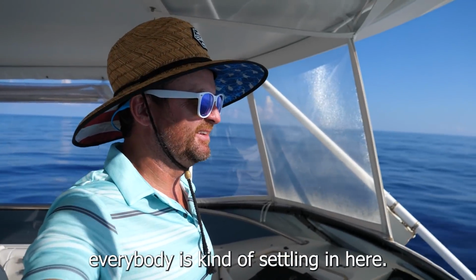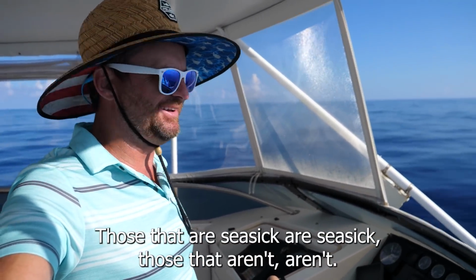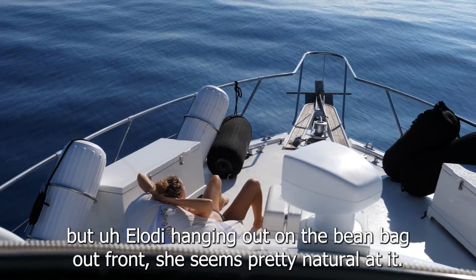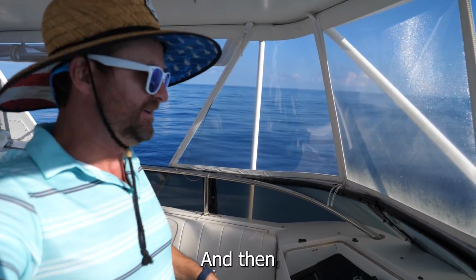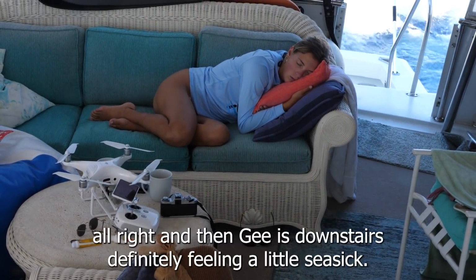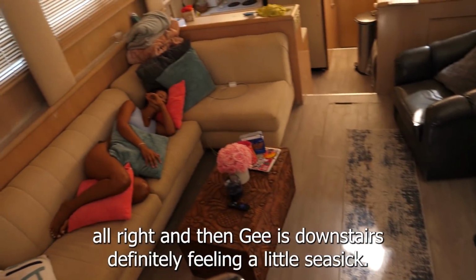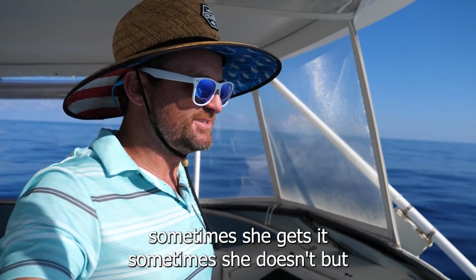Well, everybody's kind of settling in here. Those that are seasick are seasick. Those that aren't. Elodie hanging out on the beanbag out front. She seems pretty natural at it. And then Steph's doing all right. I don't think she's 100%, but she's doing all right. And then G is downstairs, definitely feeling a little seasick. It's not even rough out here, but I don't know. Sometimes she gets it, sometimes she doesn't.